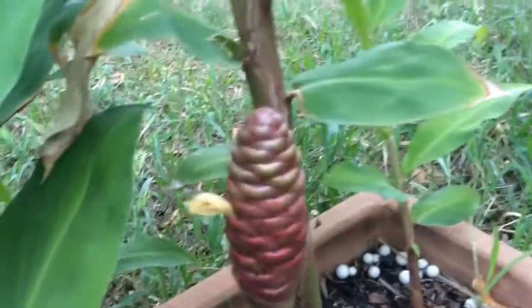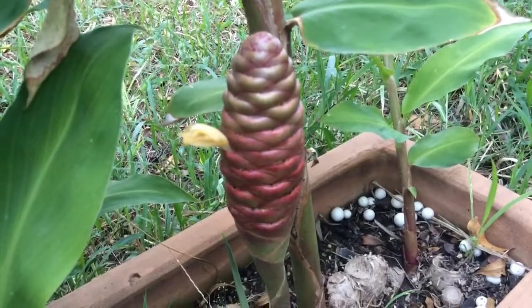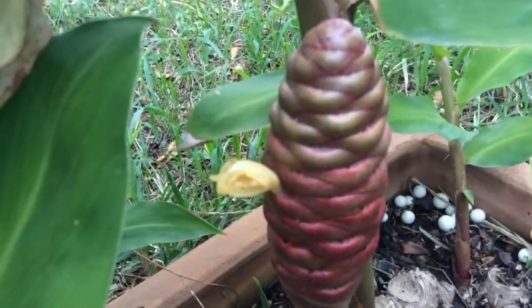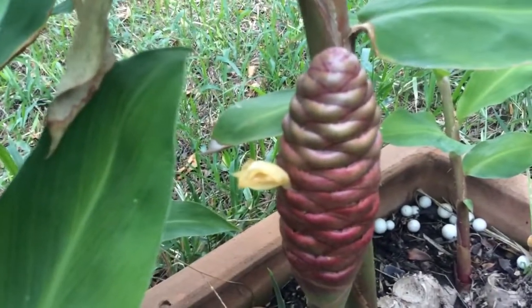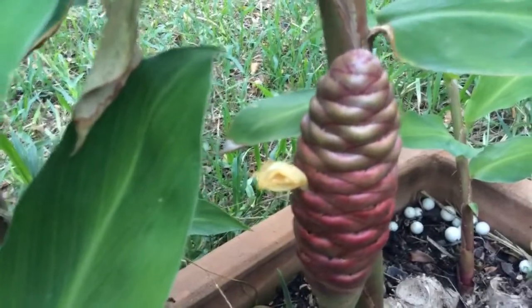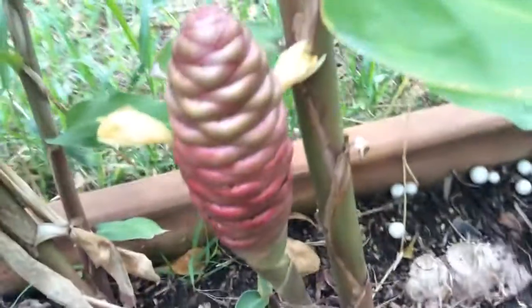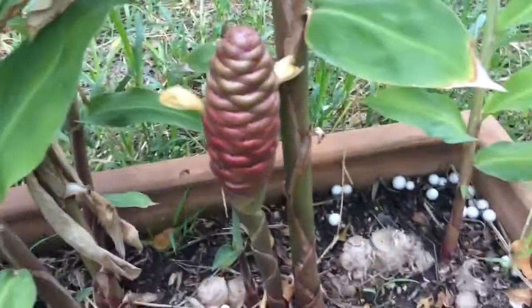Here we have offspring, and as you can see, a Plai Dam flower. Very interesting. And another flower on this side. Plai Dam.